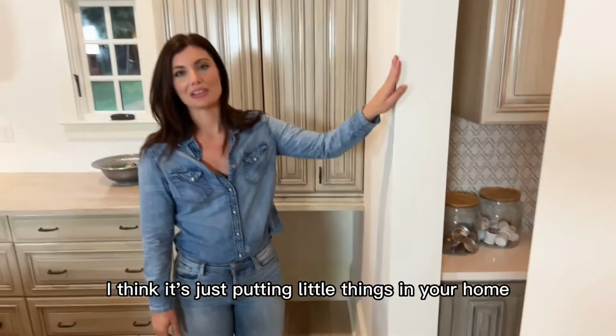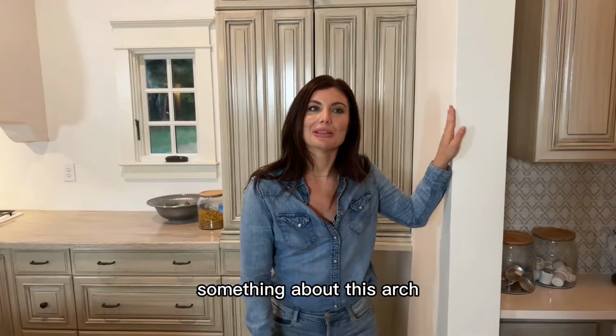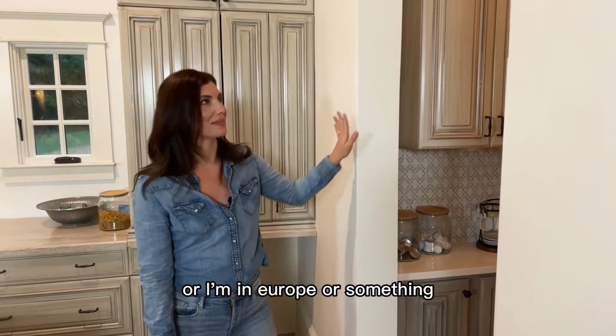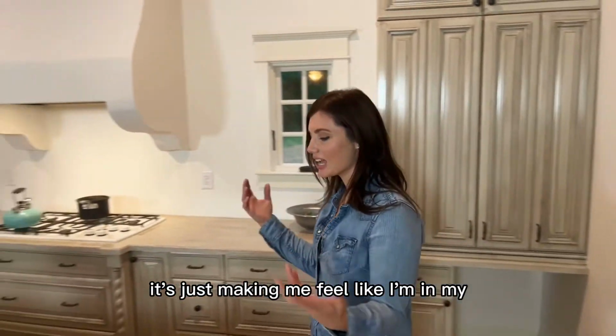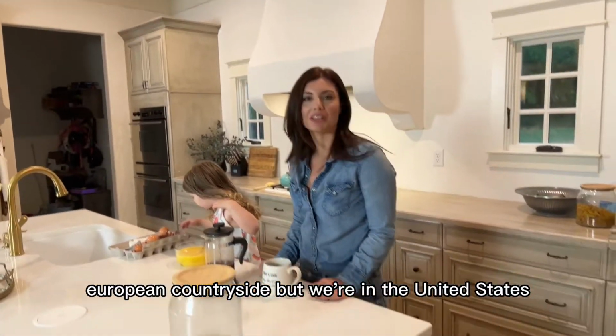I think it's just putting little things in your home that makes it feel, I don't know, something about this arch just makes me feel like I'm on vacation or I'm in Europe or something. So I love this arch and the vent hood. It's just making me feel like I'm in the European countryside, but we're in the United States.